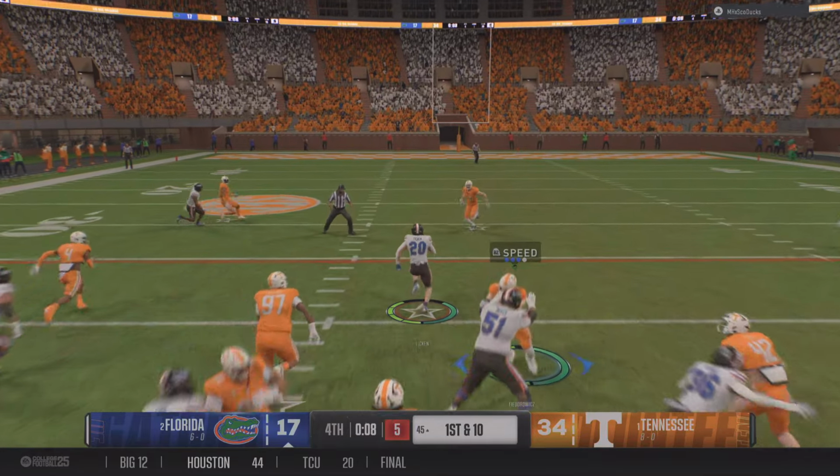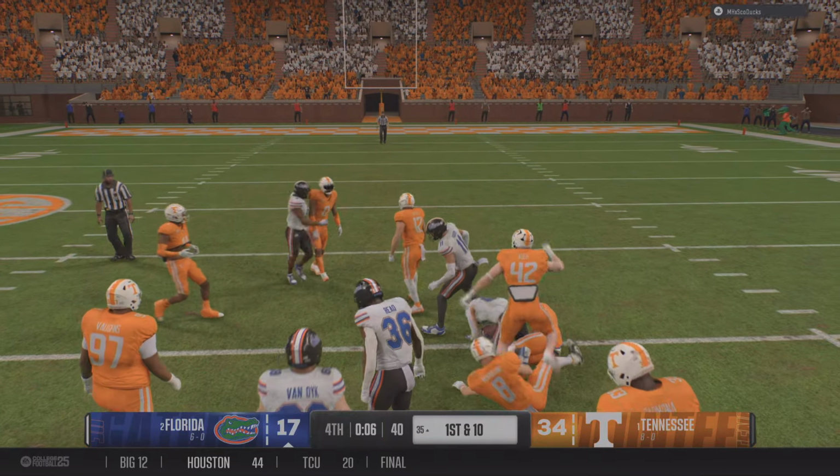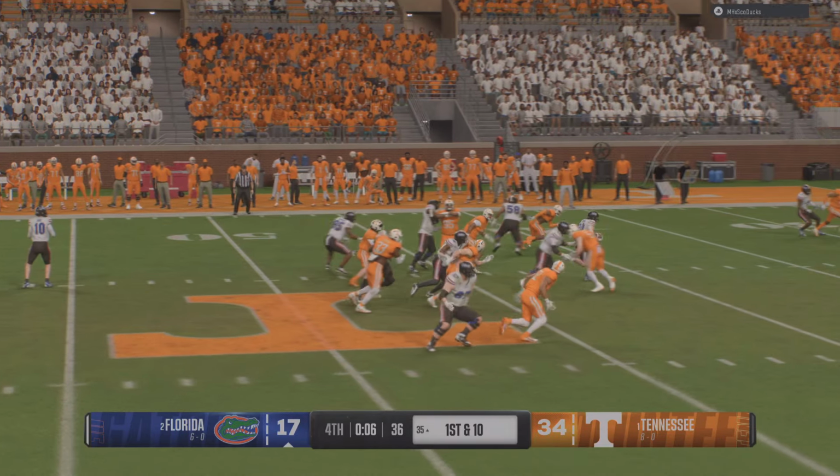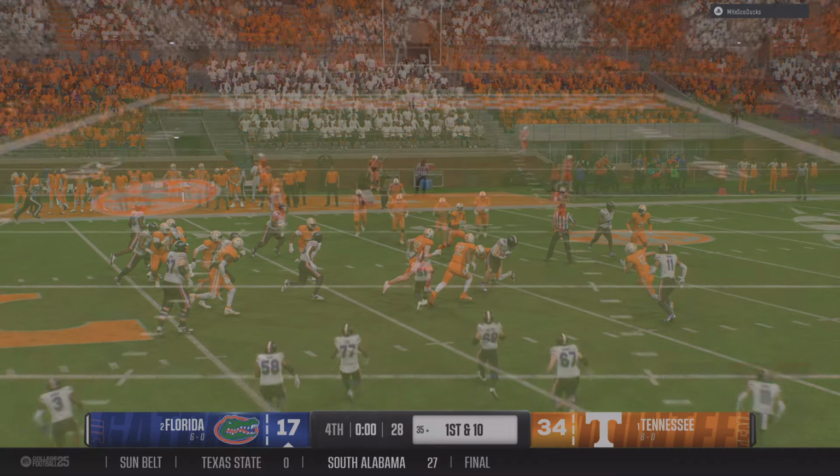Offense will keep it on the ground here. He's taken down, but that's a nice gain. They'll spot the ball now at the 35. Brought down on the play at the 35-yard line.